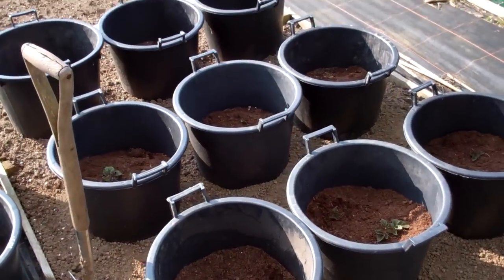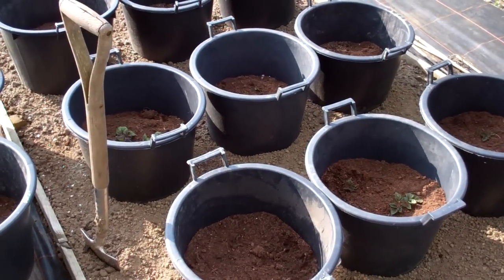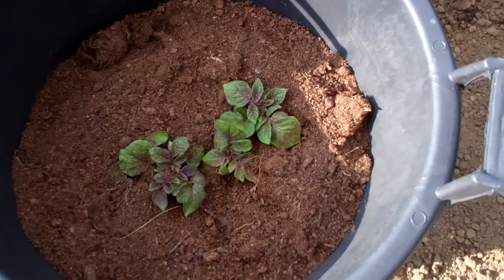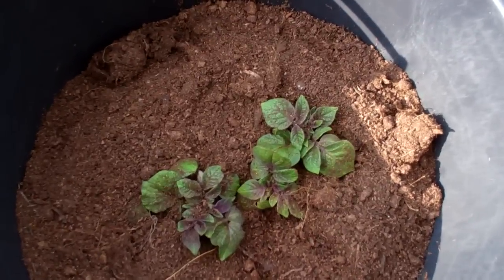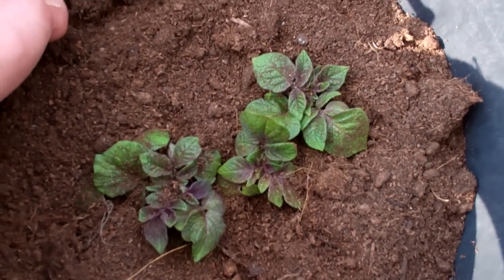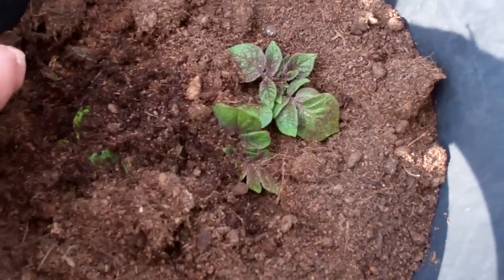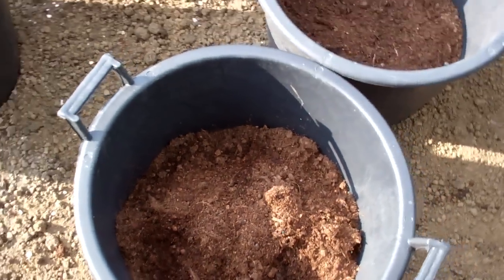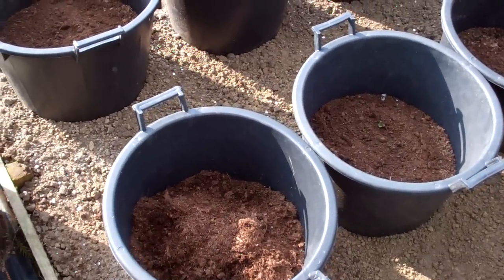Remember, I planted loads of potatoes in pots. They've all come through now, but because of the frost I've been having to cover them every night with more compost. So because there's a frost forecast tonight, I'll do exactly the same again. I'll just chuck some compost over the leaves, which will protect them from the frost. It's a pain, but it's got to be done, otherwise they'll just get burnt off in the frost.